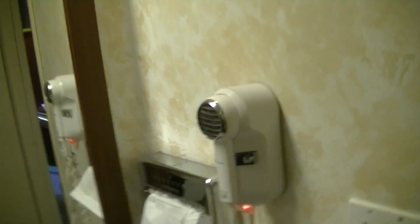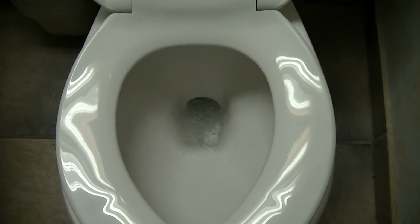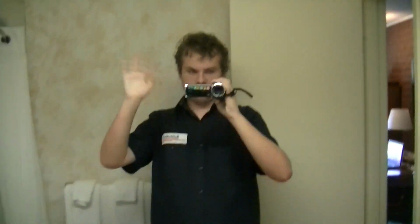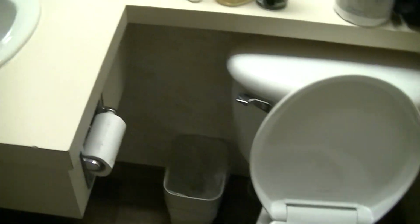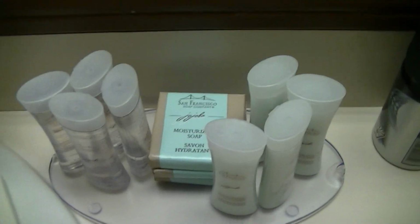Here's your hair dryer. It's not plugged in. There's the toilet. It is a Briggs 1.6 gallon per flush. In other words, 6 liters per flush. Let's flush it. Yep. Okay, flush. Look in the mirror. Who do you see? Hey, I don't like how the mirror kind of stretches to the toilet because you don't really want to see a mirror image of yourself doing your business. As you can see here, you got your typical bathroom condiments. Standard hotel sink.